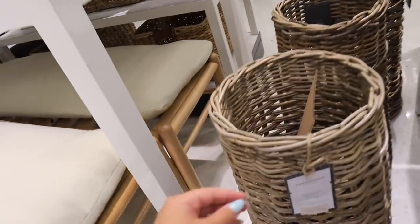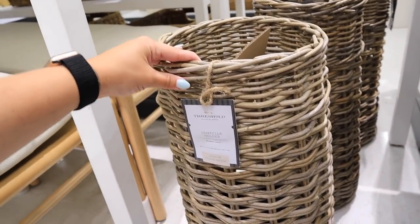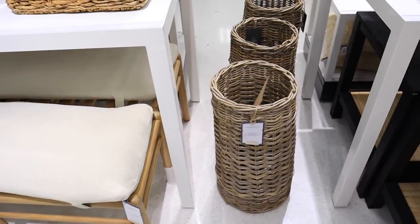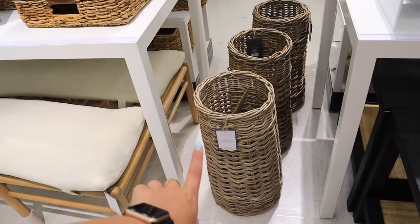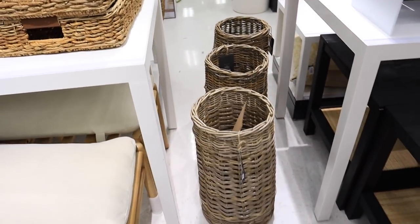They have this new Threshold by Studio McGee umbrella holder. It's like a cool toned wicker. You could honestly use this for so many different things. You could use this as a planter for a really tall plant, like if it has a really long stem with the leaves at the top. I've seen people do that and it looks super, super pretty if you can fit the fake plant planter down at the bottom. This is $35 and I feel like this is gonna be really popular.